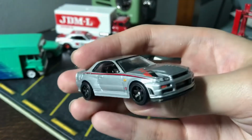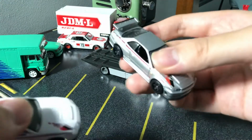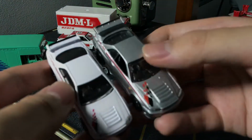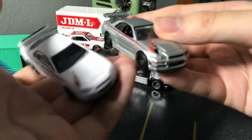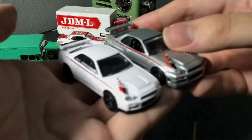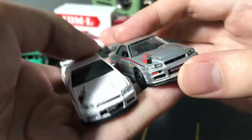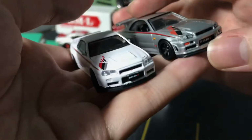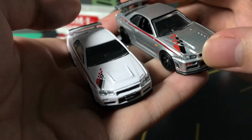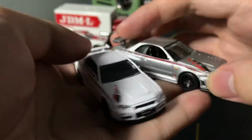But overall, I think it's a really cool looking car, and I have just the perfect car to compare it to. This is the Greenlight Nismo in white instead of silver. And you can see, first of all, the Hot Wheels one is ever so slightly larger than the Greenlight one. Especially looking head-on, from a frontal angle, the Hot Wheels one just looks a little bit more aggressive, while the Greenlight is closer to true proportions and true scale.